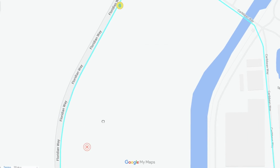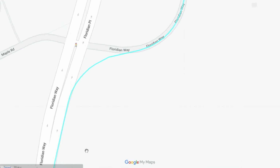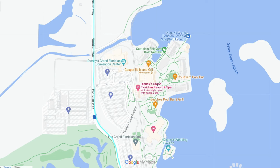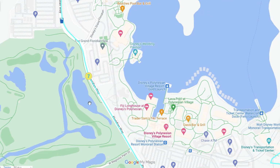You're going to run down Floridian Way, and yep, that means you're going to be running past the Grand Floridian area. As you can see, I'm just going to zoom out. It is a pretty long bit before you get any sort of entertainment around here with the Grand Floridian. Then you're going to hit your 7 mile marker.